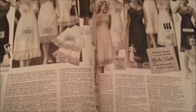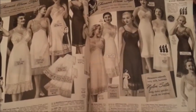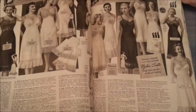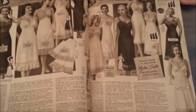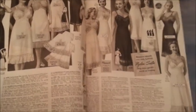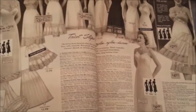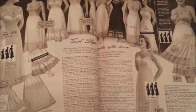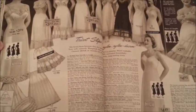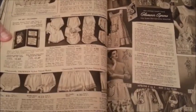More slips. Fit it, the bodice. Just the right length. And of course, look at these hairdos. Don't forget to look at these hairdos. More dress undergarments. Woo! Again, a little X-rated.